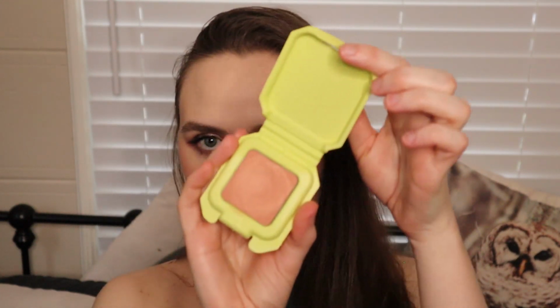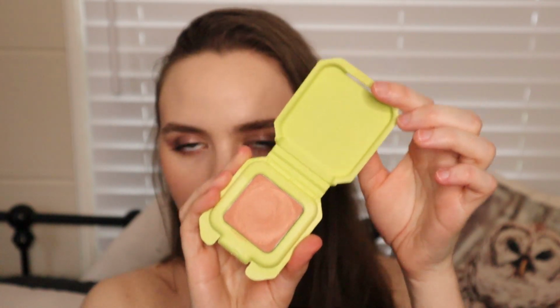I'm really stoked with the shade. I was concerned mildly when I picked it up that it might pull too peachy on me. You can't tell, but it is the base of my blush situation today. It's another thing that went on before I did my foundation application, actually. It is probably my favorite. Oh, this is tough. I can't say favorite blush, but I will say favorite cream blush that I used this year.